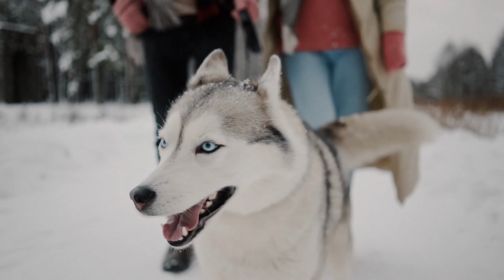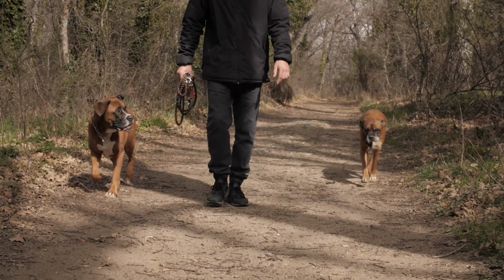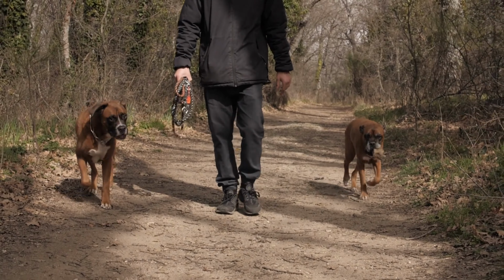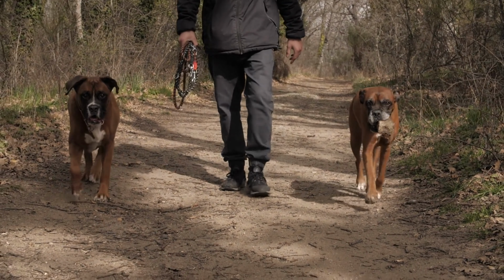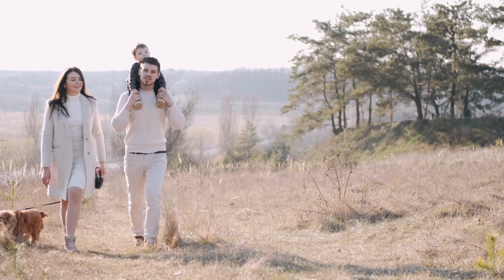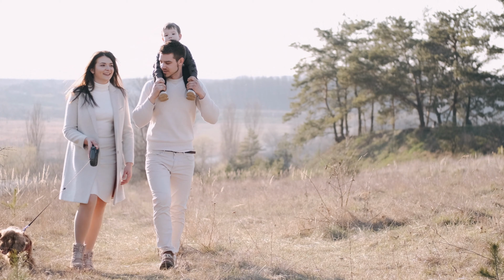Have you got one? If you have a dog, then get yourself moving with your dog. If you don't have a dog, then volunteer to walk dogs at an animal shelter. Or combine your activity with social time by joining a friend to walk his or her dog.